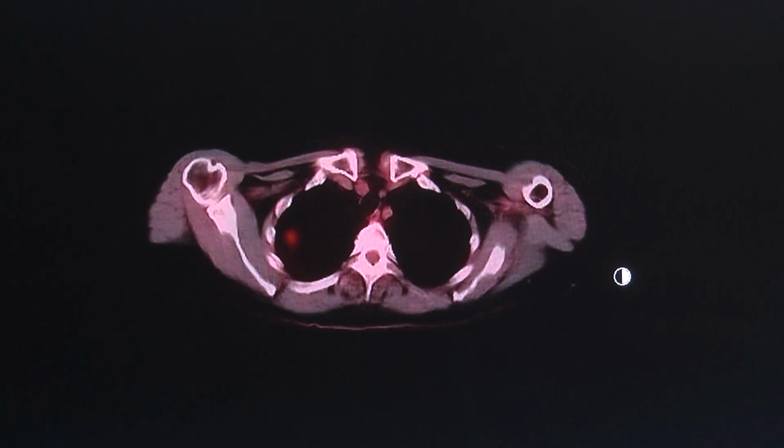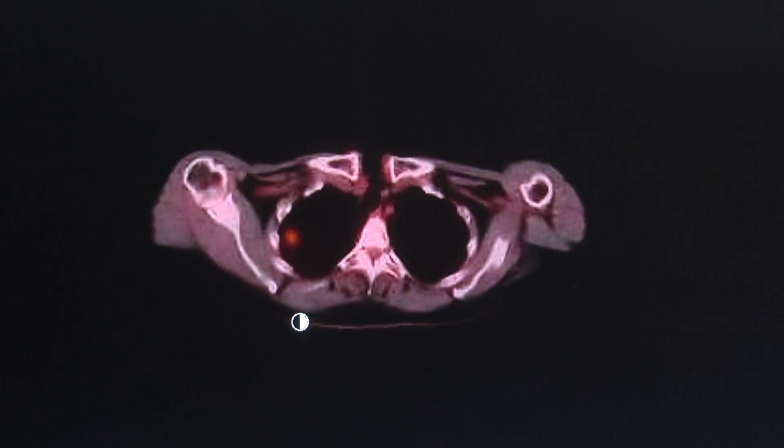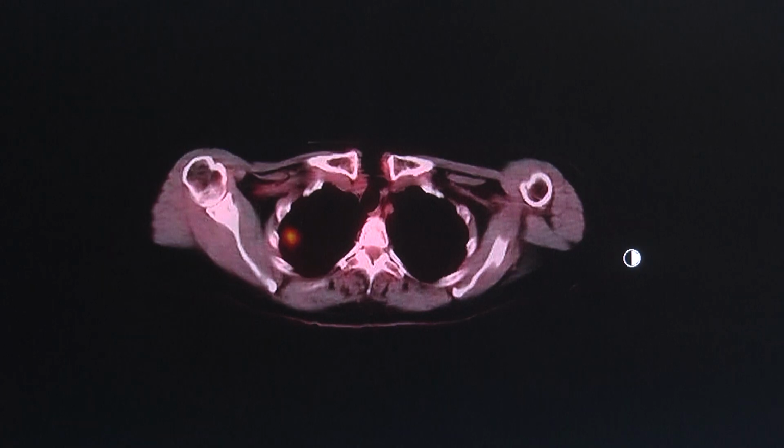The PET scan is another type of test in which tumors like to take up sugar. After giving a patient an injection of radioactive sugar, cancer cells will take up the sugar and will glow. So this is, again, the PET scan, and as you can see, that area that we saw on the first CAT scan is now glowing, suggesting that this is most likely a lung cancer.